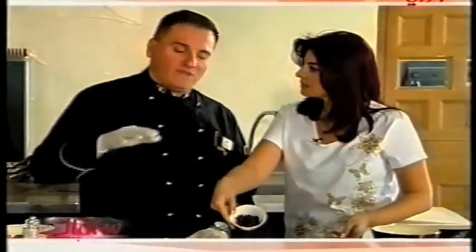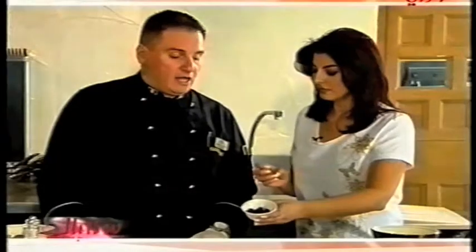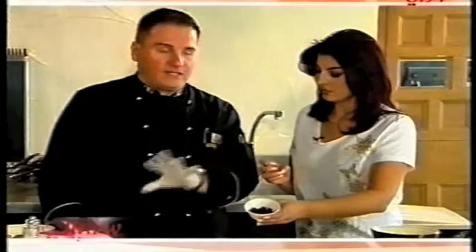Truffles. This is a European mushroom that is only found under the earth, out on the ground, basically in the area of Piemonte, close to France, between France and Italy.